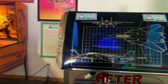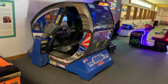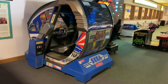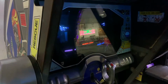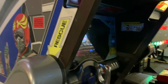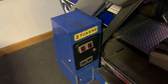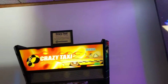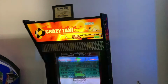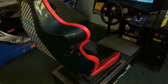Getting back to a couple of games I really wanted to stop by and look at, and again did play a lot of while we were here. We've got Afterburner from 1987. This is a Sega cabinet, obviously, an absolute classic, and a lot harder than I remember. And then one of Sega's newer machines, it's Crazy Taxi, absolute classic. One of my all-time favorites, either on the Dreamcast or in the arcade. And again, spent a ton of time on this one while we were there. Just great to see it again in the arcade itself.